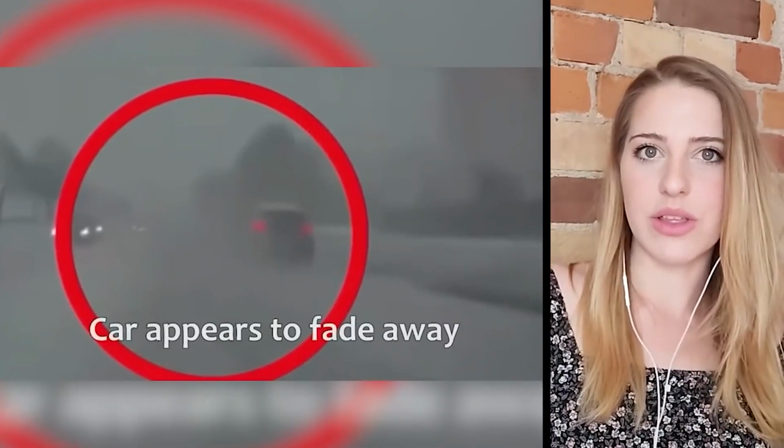Pretty sure it was still there, right? I'm gonna do that again. Oh yeah, I guess the one on the corner wasn't the car. I thought it was the first time I watched it. I thought it was that one.